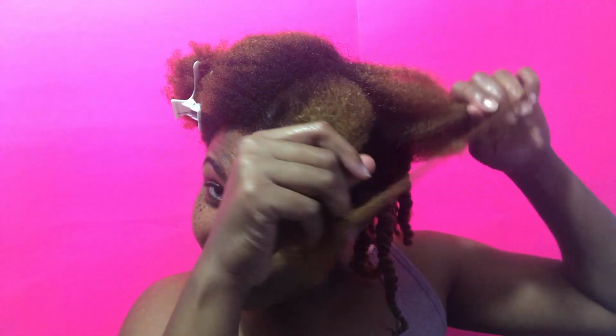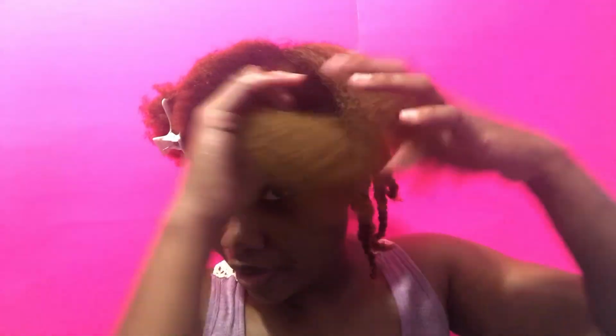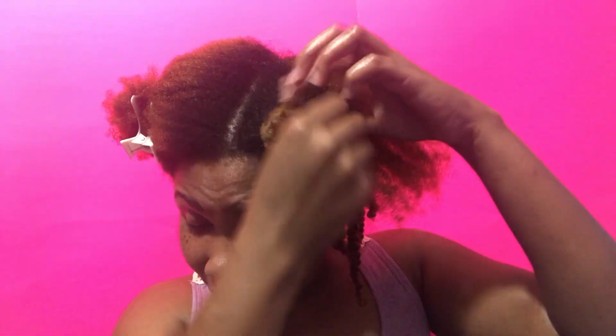So that's it. And then we just keep going. And depending on how big a certain area is, I'll split it up into more sections. Like my hair is normally, I wash it in fours, so normally I'll do maybe 3 or 4 twists per section. Yeah, it just depends again on the look I'm going for. I'm trying to figure out how I want to do this up here. Yeah, just depends on how I'm feeling.